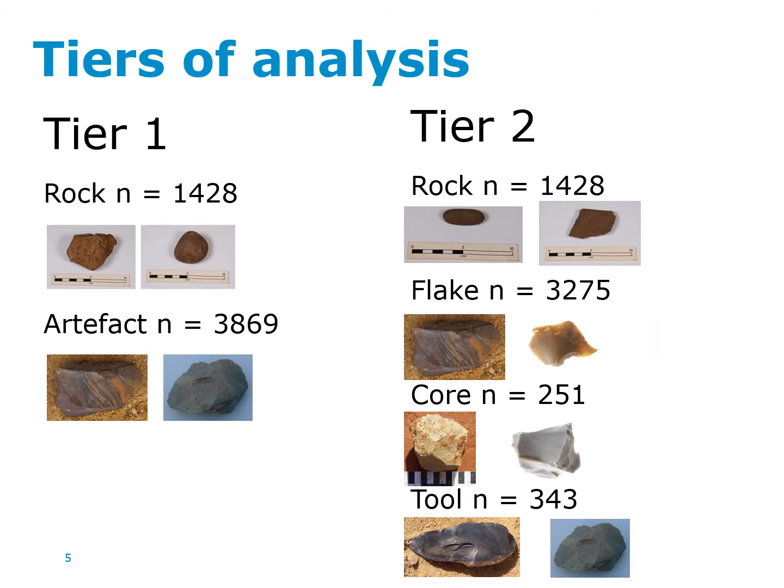This is composed of two tiers. Tier 1 is to differentiate rocks from stone artifacts. A range of different rock shapes and raw materials were used to mimic the sorts of natural class that may be encountered in the field. Tier 2 aims to differentiate rocks in three common stone artifact classes: flakes, cores, and tools.